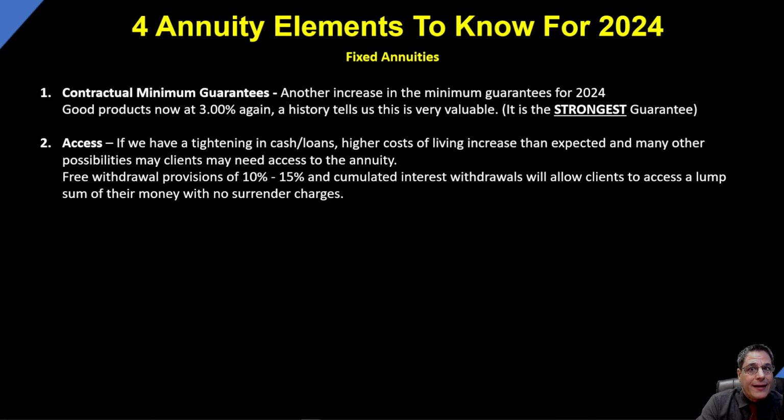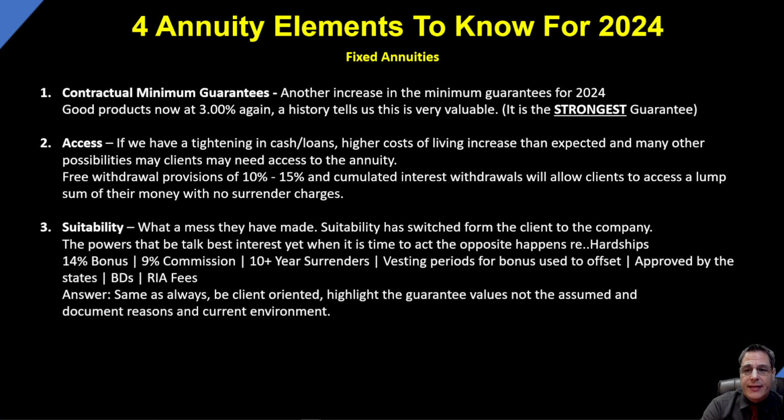So in the past you may not have taken withdrawals, but money was cheap. Here we have free withdrawal provisions of anywhere from 10 to 15% available, or cumulative interest, which means if you don't take it, say you have a 5% interest rate and you don't take it for 4 years, you've grown 20% plus of cumulative interest, which you can withdraw. So these withdrawal provisions that avoid surrender charges are really valuable, especially if interest rates take off too, and you want to access some of the money to put it somewhere else because interest rates are even higher. But there's an emergency, you need access. So you want to make sure you have some access to these policies of greater than just the simple interest, stripping the interest, unless you're taking that as an income, of course.